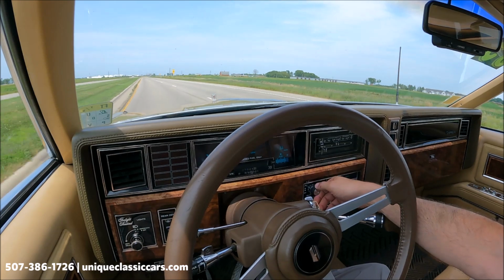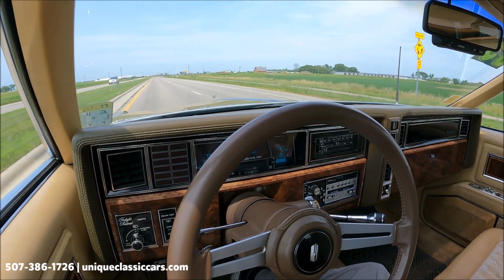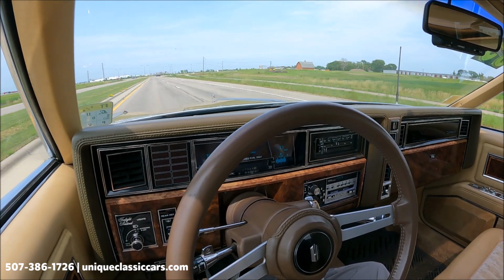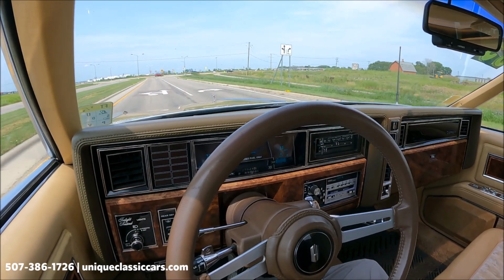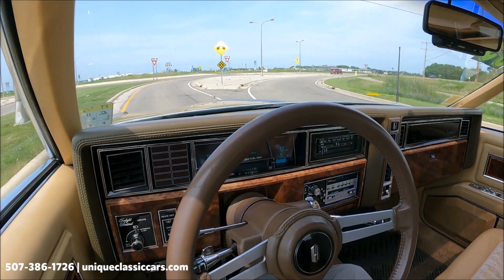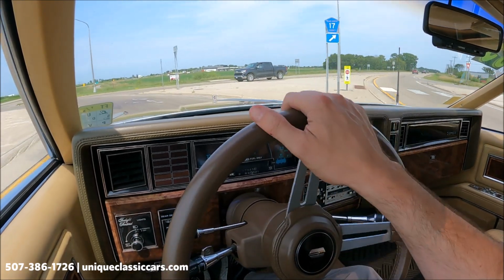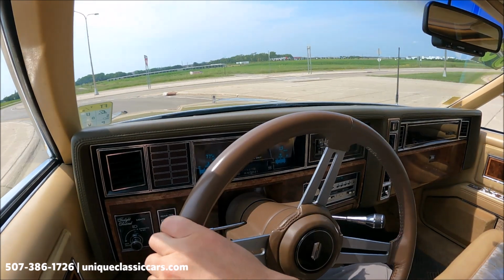Sometimes you want to just keep listening. Now, I don't know that all the speakers work, but the radio is blasting out of some speakers very well. Cruise control also functions on this car. Multi-position, power adjustable driver's seat, all positions working. If I didn't already mention it, the wipers are working on this car.